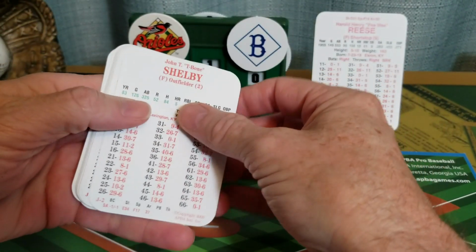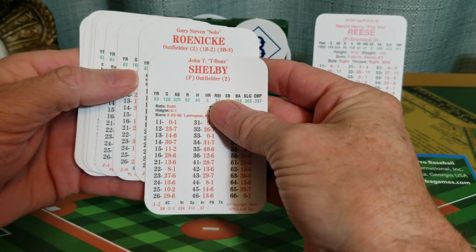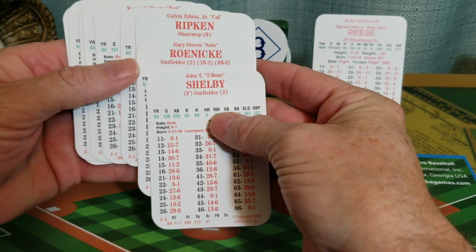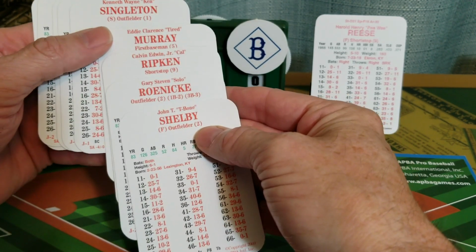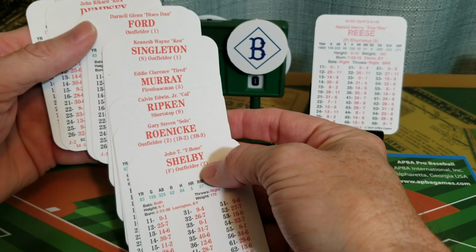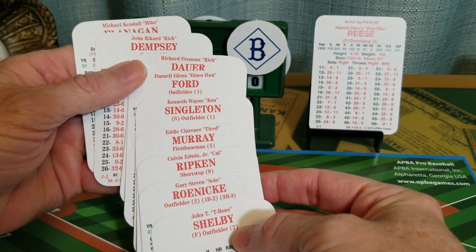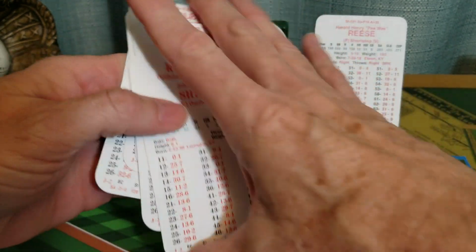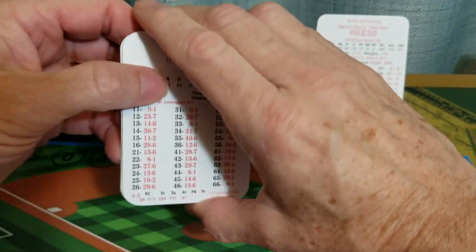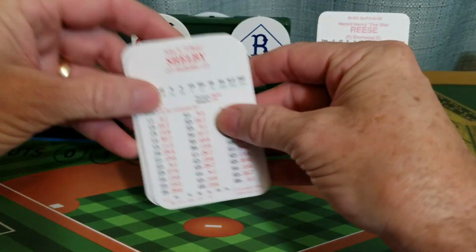For your starting lineups for the Orioles, they've got John Shelby at center field, Gary Roenicke, third base, Cal Ripken Jr. at shortstop, Eddie Murray at first base, Ken Singleton in right field, Dan Ford in left field, Rich Dauer the second baseman, Rick Dempsey the catcher, and Mike Flanagan starting. Flanagan is a grade B pitcher with a Z modifier.